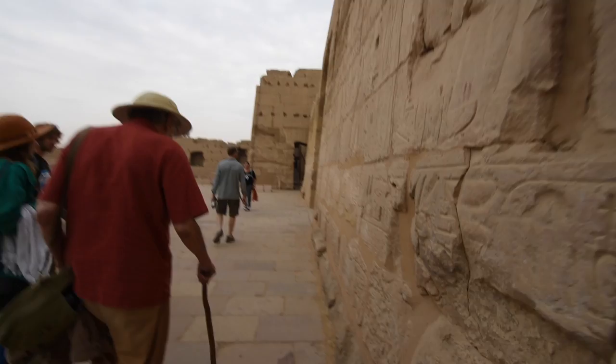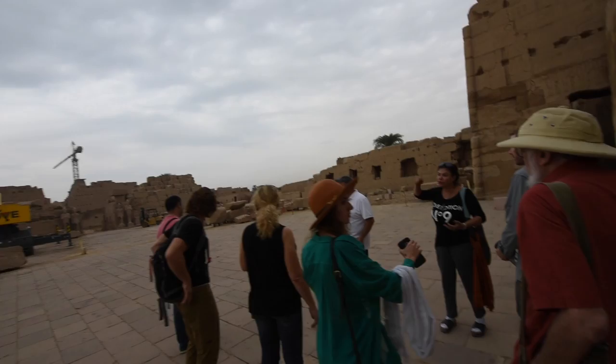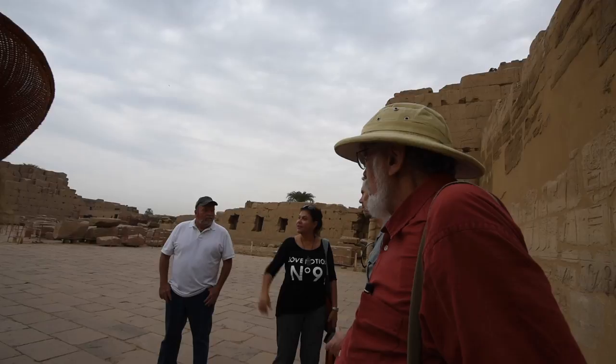This is the lateral axis. The last of the pylon here started the sphinxes that we saw in Luxor Temple. So between the lateral axis, first pylon, and Luxor Temple is about 2.2 miles with 200 sphinxes that we saw together.